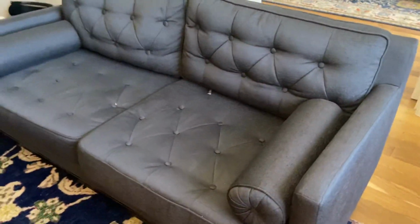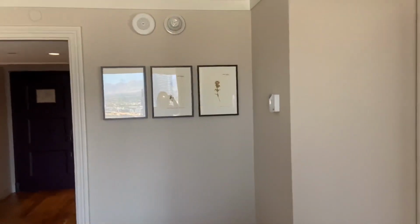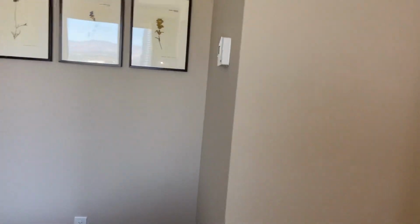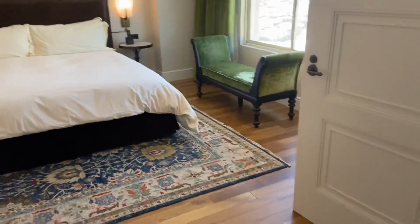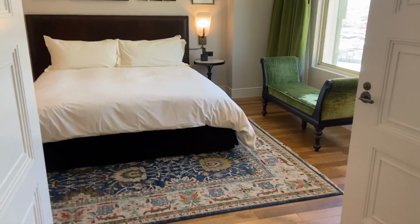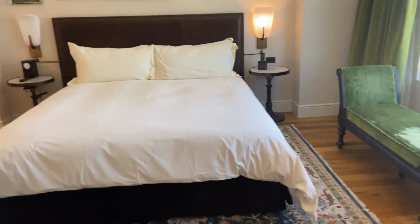Nice couch. I'd like to take this couch home. That would be great. And this cute rug. It really feels like a home. Some more artwork, and the air conditioning controls are right there. Now there's some lovely double doors. I feel like this should be some sort of dramatic moment of opening the doors right now.